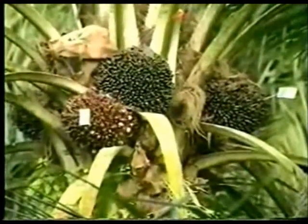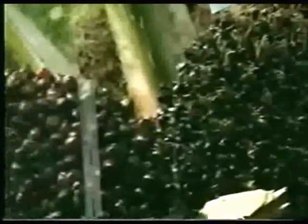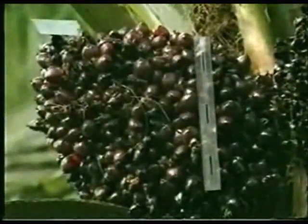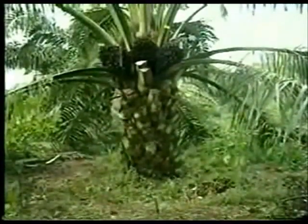Look, bunches of fruits are hanging from this newly hybrid palm. As the saying goes, planting a tree is like growing a child. This being the case, the sight of these heavy bunches is indeed a profound gratification.